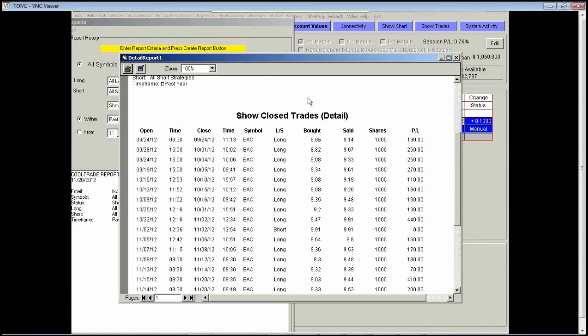So, just doing a report for the last year, it's going to tell you when it opened the position, what time it opened the position, what date it closed the position, what time on that date it closed it, what the symbol was, whether it was on the long side or the short side, what it bought it for, what it sold it for, how many shares, and what it made for profit. So these are all the profits.